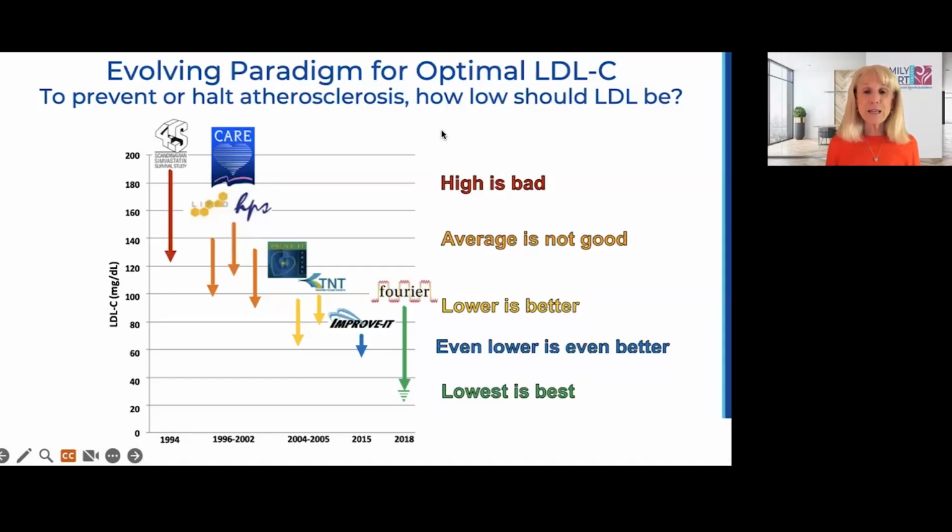Same is true for people with diabetes. We cannot knock your blood sugar down to 10 or 15, because that would put you into a situation where you could die. So we are really lucky that we have one risk factor that we can lower dramatically. And the more we lower LDL, the more we reduce cardiovascular events.